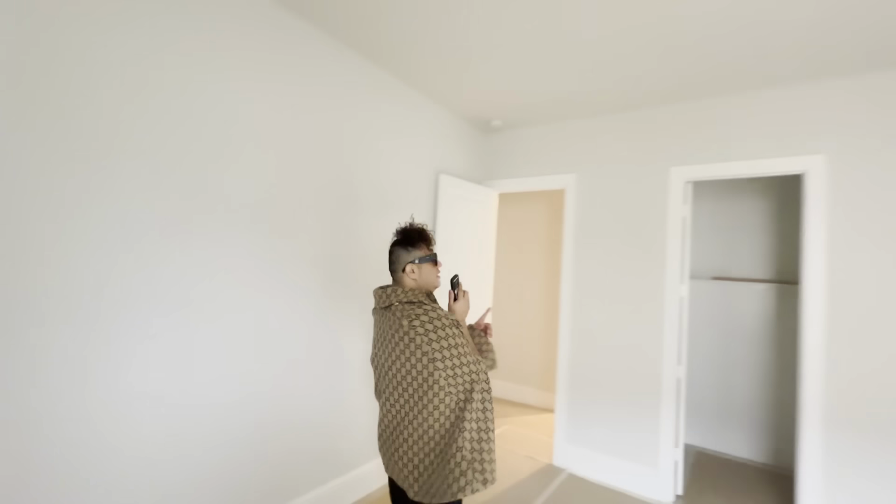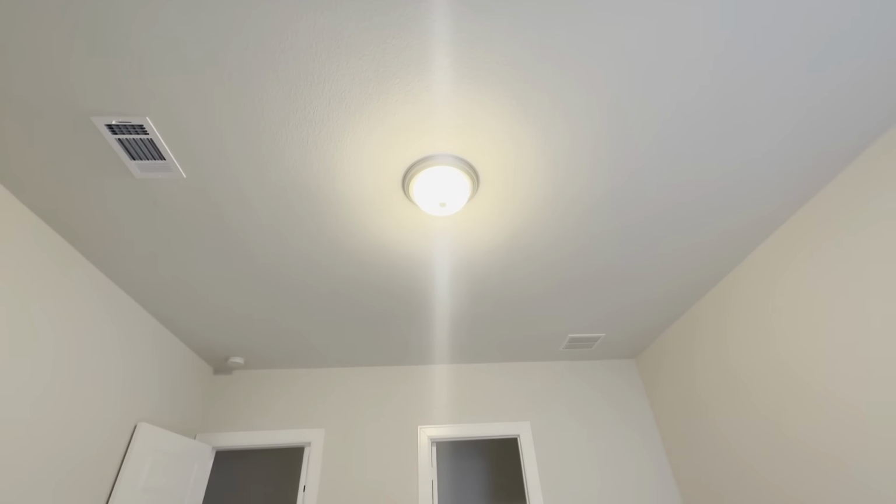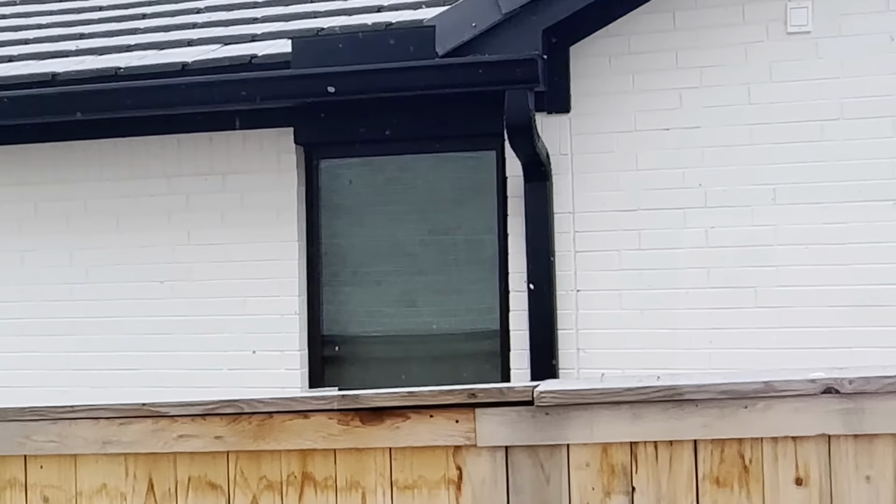Oh, the lighting, the boob lighting. I hate the boob lights. I can't stand these. People, stop buying the boob lights. Stop buying that, okay? Stop. I have a lovely view of my neighbor's house again. I mean, look how close that is.